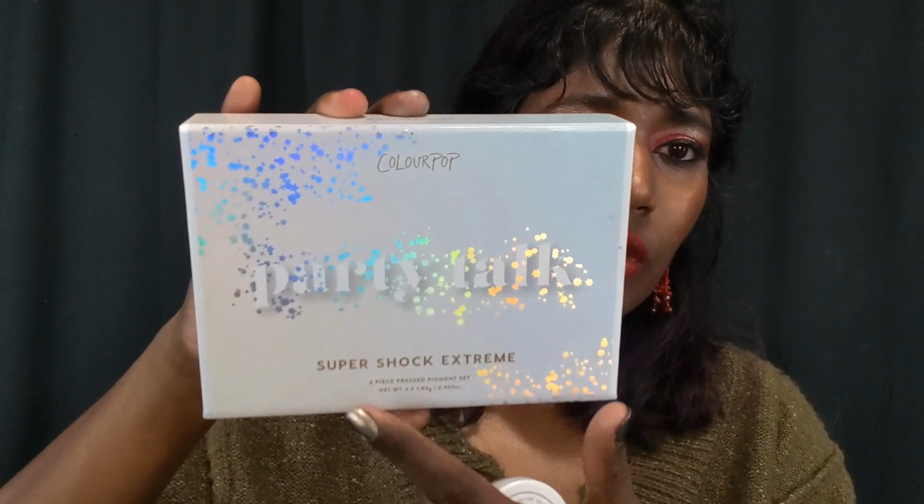Again, ColourPop. I know I just raved about the Super Shock shadows, but this is not just the regular Super Shock shadow. It's a Super Shock Extreme. I don't think this is a formula in the permanent lineup, because it came with a beautiful, oh wait, there's something there. Sorry, my daughter just scribbled something over there. But it came in pretty packaging with a mirror and everything.